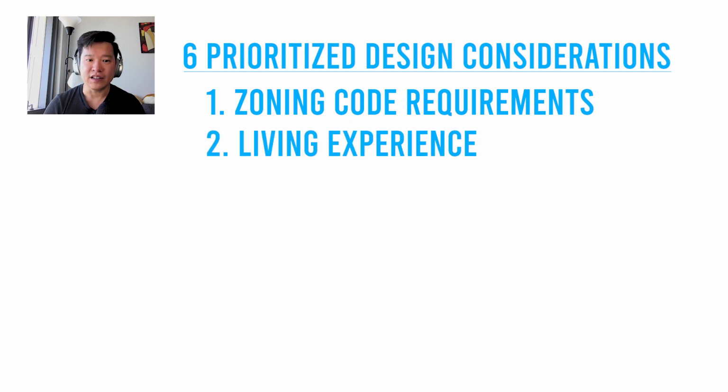Number 2 is living experience. This is a consumer product after all, and if we don't design for a great living experience, it won't sell quickly. I design very empathetically, so I usually draw from experiences from places that I've lived before, whether it's apartments, houses, hotels, Airbnbs, you name it. When you experience exceptionally good or bad design elements firsthand, you tend not to forget them. So I use that experience to inform layouts, and you'll definitely see in excruciating detail how I applied this mentality to the kitchens and baths in the next couple of videos.